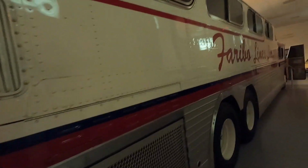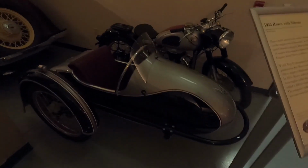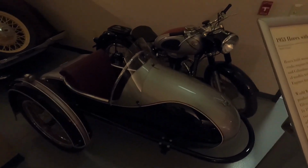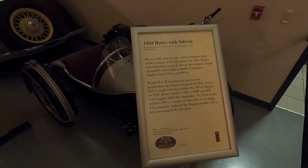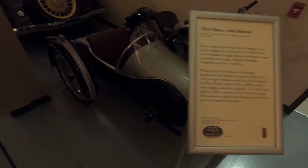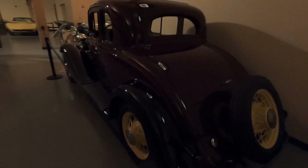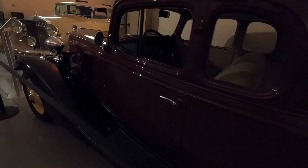And another old bus here. And right across from the bus here is another 1953 Horex, H-O-R-E-X, with a sidecar. I don't know if I'm saying that right, but nice motorcycle. And right behind that is an old car here.